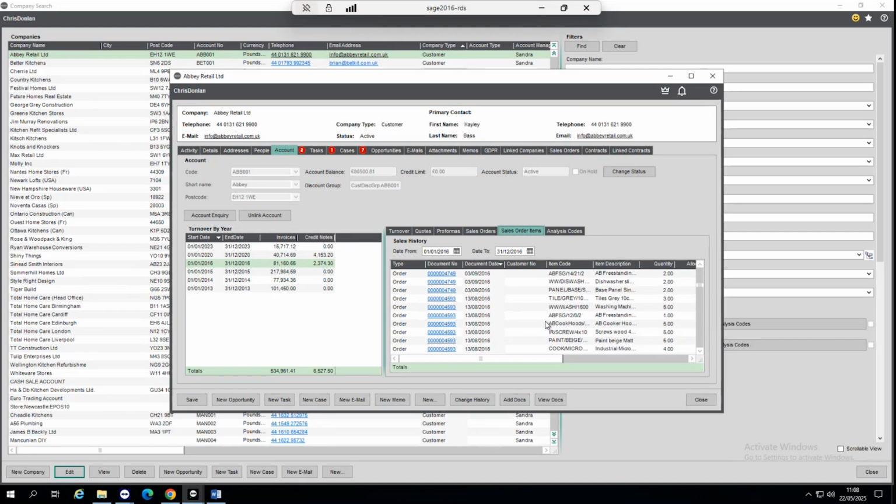Again, it might be useful for me to see that they regularly buy this item, or maybe I can incentivize them into buying something that relates to that item. So as a sales tool, this is very, very powerful.